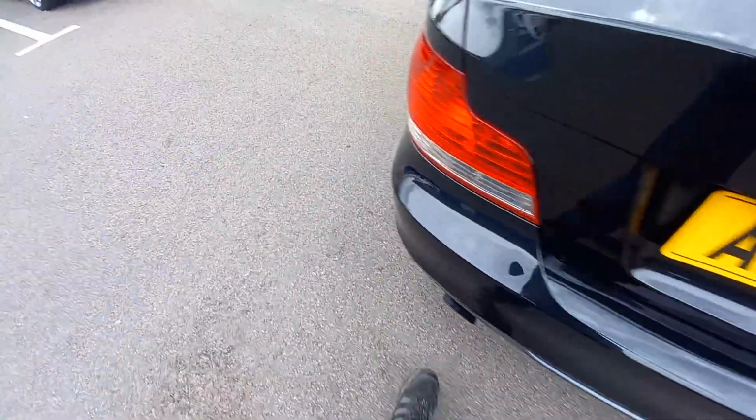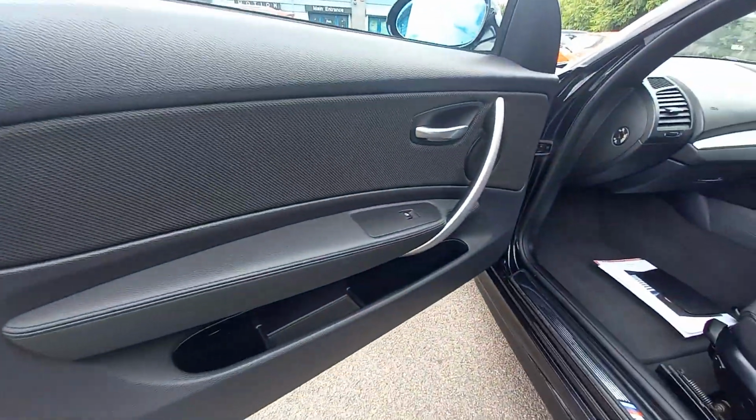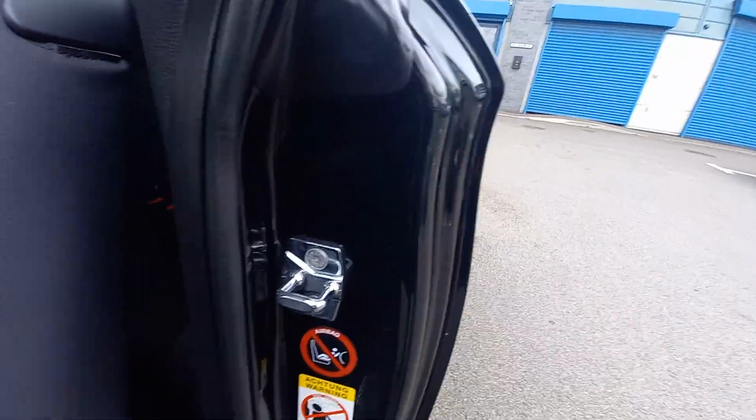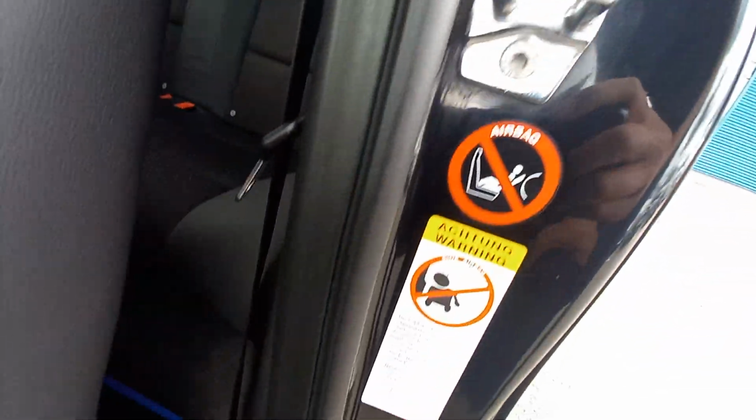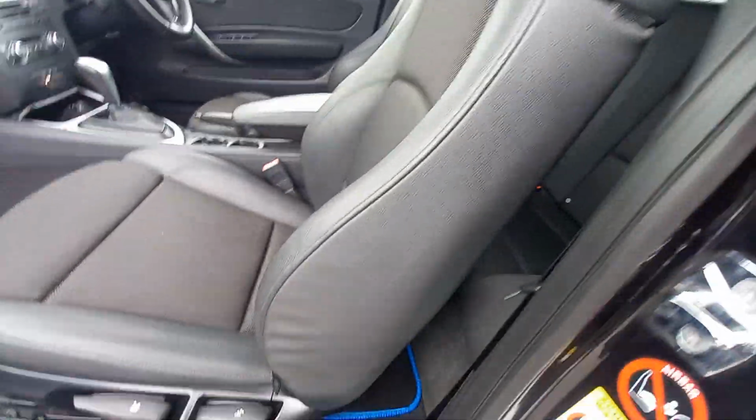Let's have a look at this side, the passenger side door. Let's open the door. It's all nice and clean. The door cards are nice and clean. There's no rips or tears. The door shuts are nice and clean as well, even down here, so the plastic is nice and clean. There's no scratch marks. There's no worn rubber seal at all. There's no trap seatbelt marks on that door shut, and there's no worn rubber seals down there at all. So it's all nice and clean, as you can see.